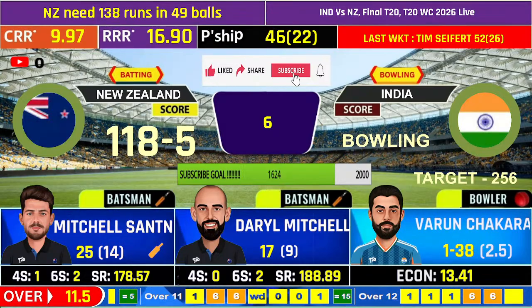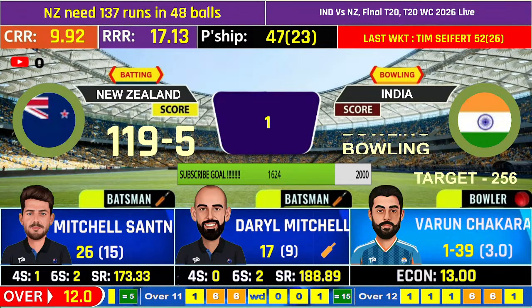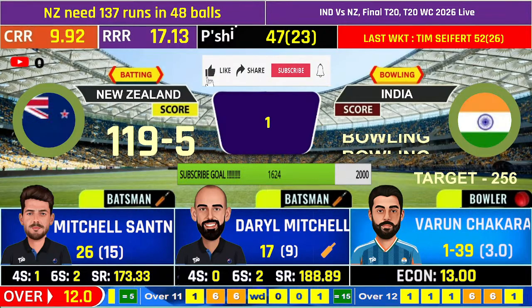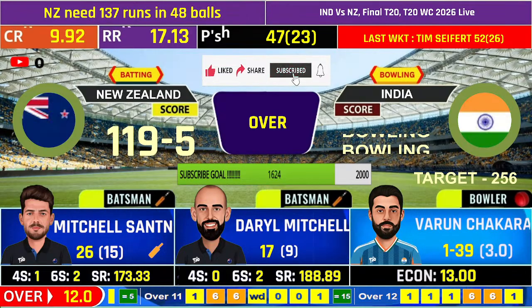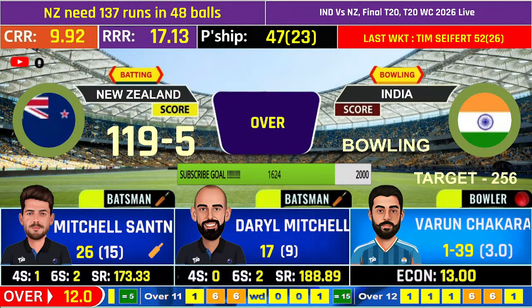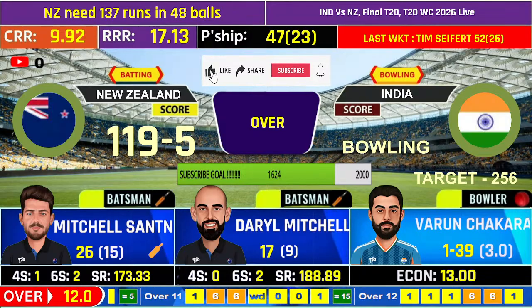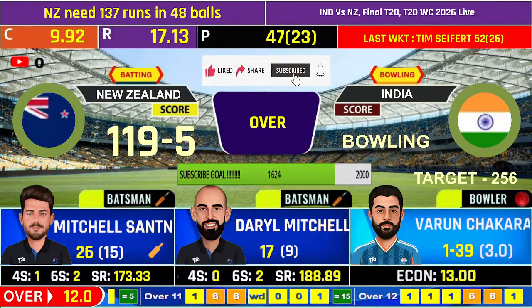Once again, an almost medium-pace delivery in the slot, although he changed his angle by going over the wicket. It was right in the slot, the overspin that Varun has been bowling in this tournament. Another massive 6. Well, the asking rate at the moment is almost 17. So they need maybe 2 or 3 hits like this per over now if they're going to get anywhere close. 16 off the over. Chakravarthy now has 1 for 39 from 3. New Zealand 119 for 5.